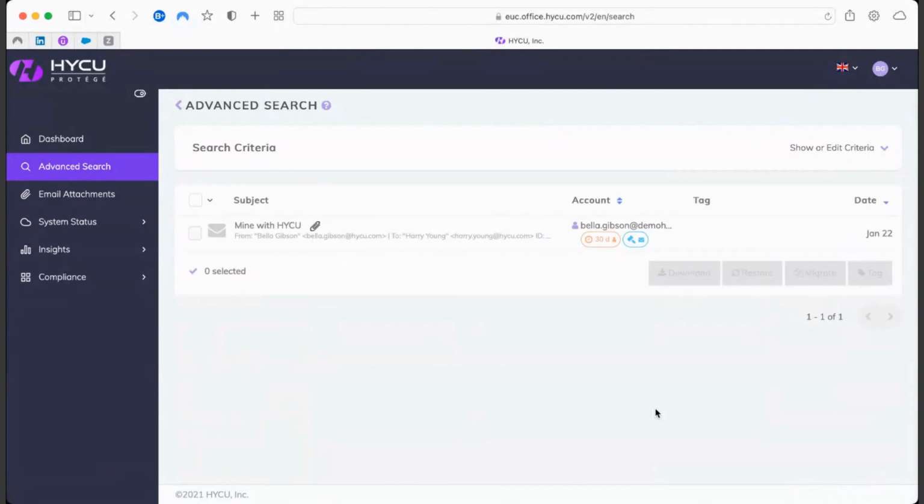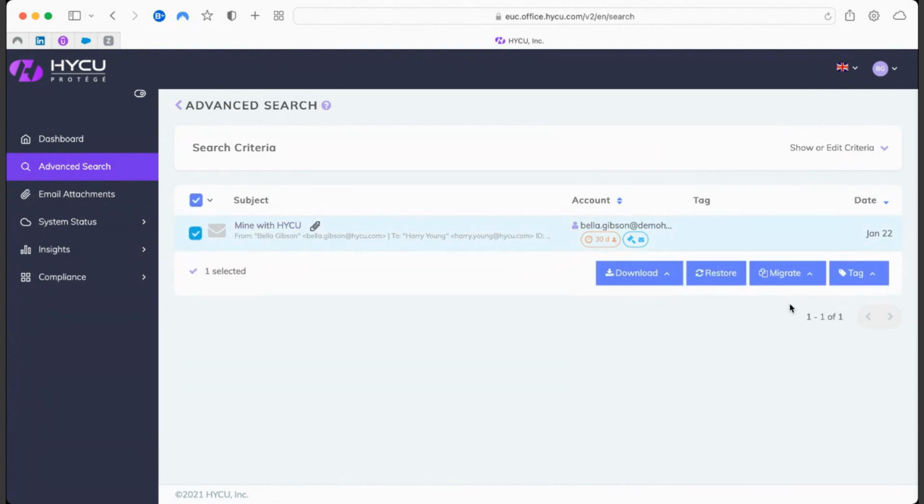If you look at the search functionalities, it's really instantaneous because we index the data. That's again a very important thing. And then once the data is found, I can simply choose what I need to do. Do I need to download? Do I need to restore, migrate, or simply tag an email for my future use? So that is something the advanced search can help you with.